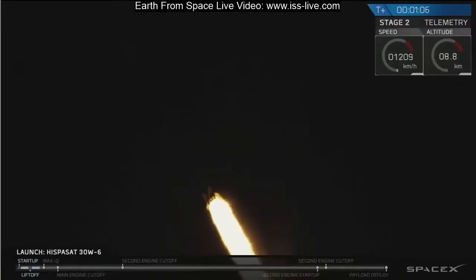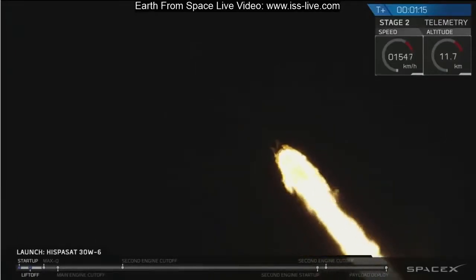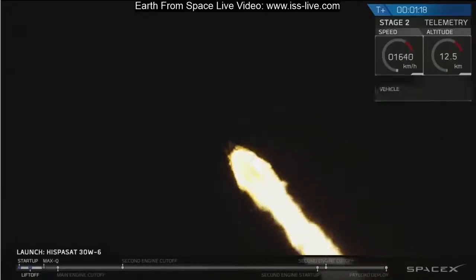Vehicle is supersonic. We're just over 1 minute into flight. Falcon 9 is passing through the period of maximum dynamic pressure. Vehicle is experiencing max Q. You've heard the call out.